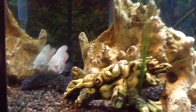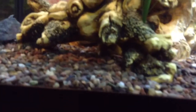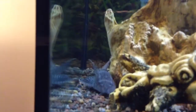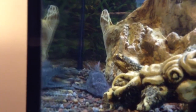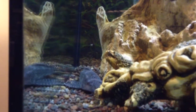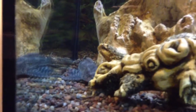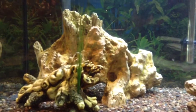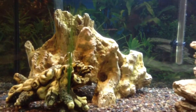Alright, so I'm going to show you guys a little bit more of this tank. I'll do an update again in a week or so. But yeah, I just wanted to show you all the new fish I have. And this will be my permanent setup for the 75 gallon now. All these fish are going to grow big. I obviously can't keep all of them, but I'm just going to see how they do.